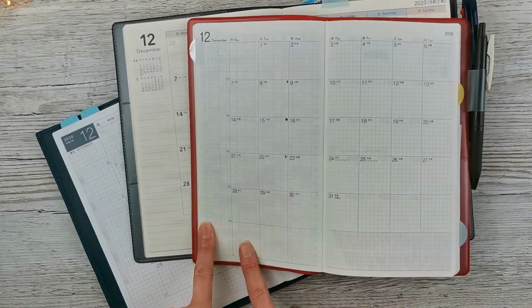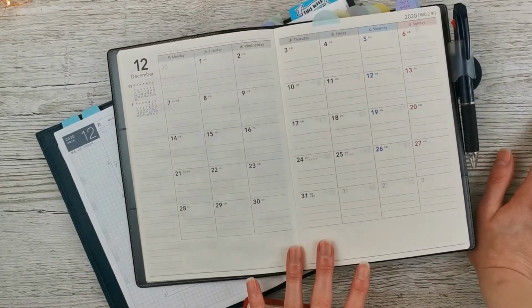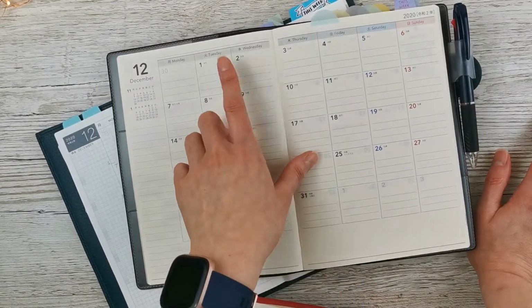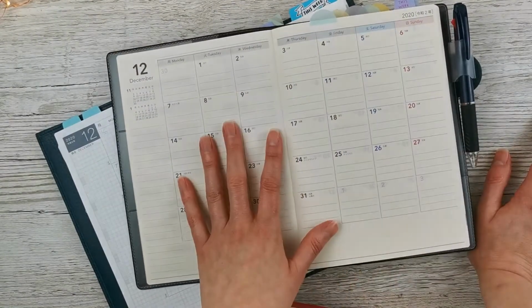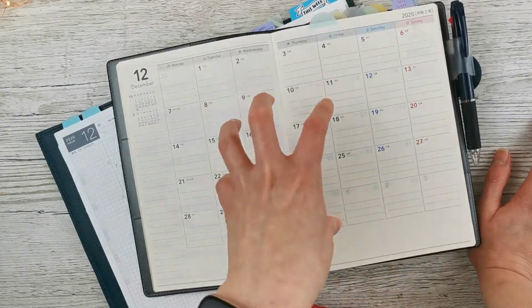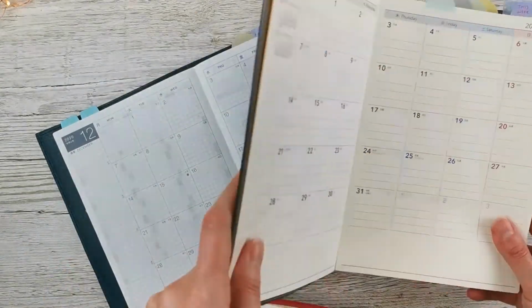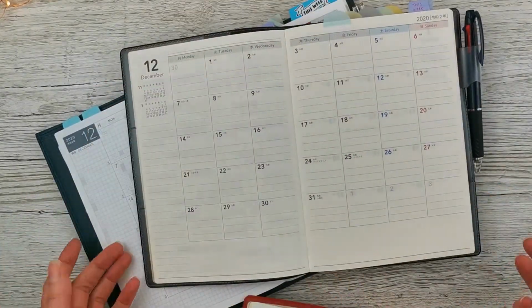Boxes, sidebar, space at the bottom. The only thing to point out is on this A5, I hate it because it's plain paper with lines. No idea why that decision has been made, because the rest of the planner is all grid, but for some reason this is plain and lined. Only difference really, the rest of it is the same, sidebar, bottom.